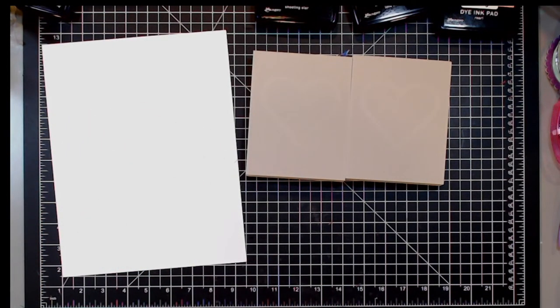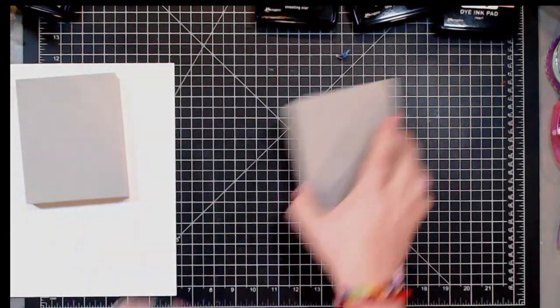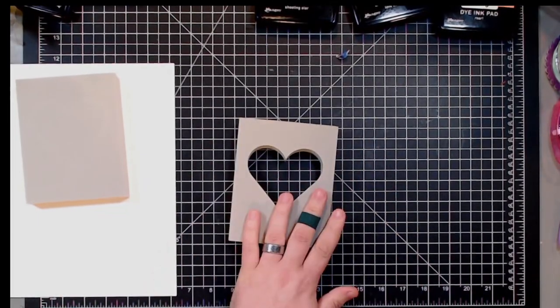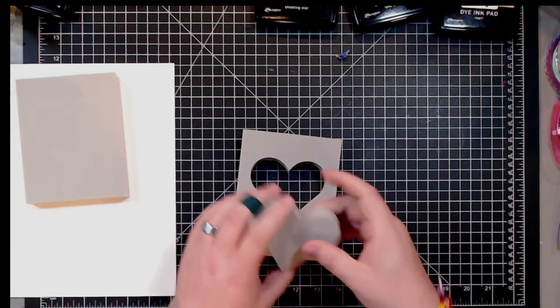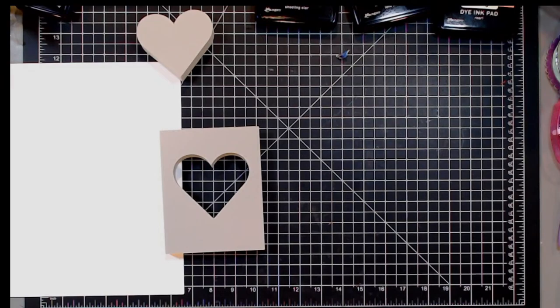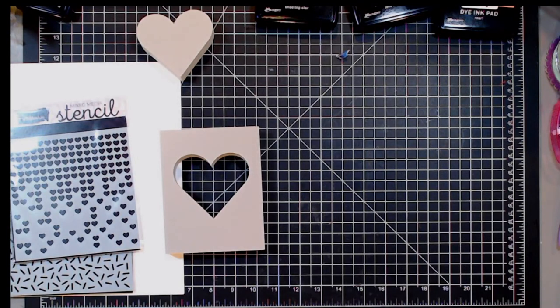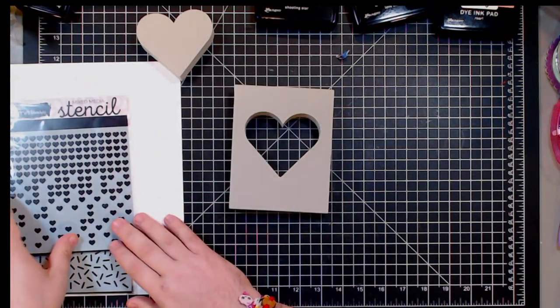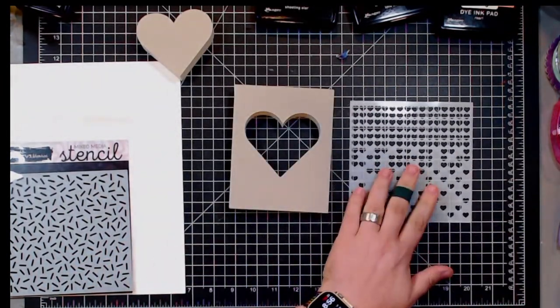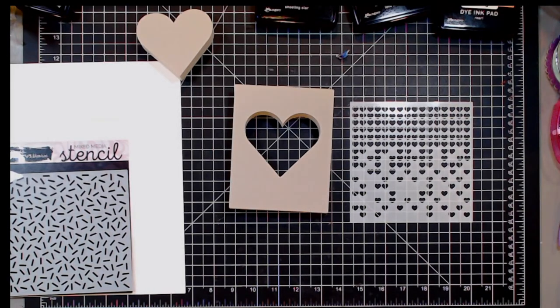All right, so let me grab a stencil here. And so the way this foam works is this middle piece does pop out. So you can use it as one full piece, or you can use it as this piece popped out. But I'm going to show you how to use it separately to get started. Okay, so let me grab my stencils. Open this one up. So we're gonna start with the Fallen Hearts. I love this one.